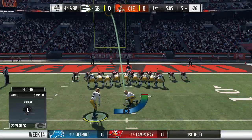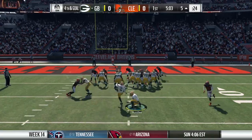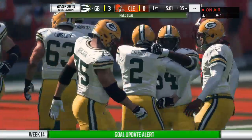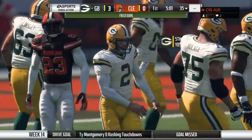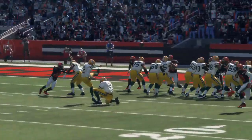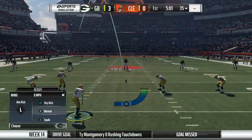So now on 4th down, Rodgers will give way to Mason Crosby for the field goal try. From the right hash, and this one just a chippy. And the 10-year vet knocks it through the goalposts, and the Packers are off to a 3-0 lead. So it's our visitors who make the first dent in the scoreboard as they get 3 here on the initial drive of the ball game.